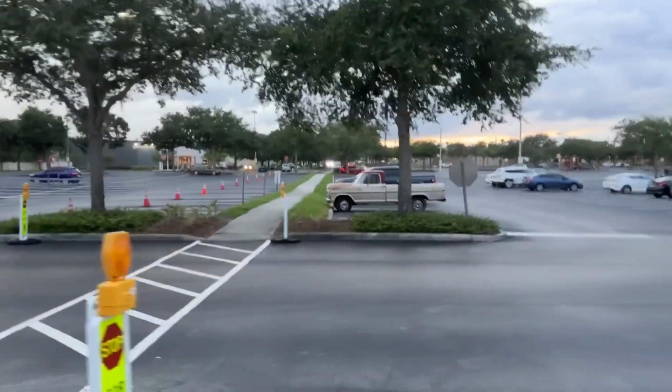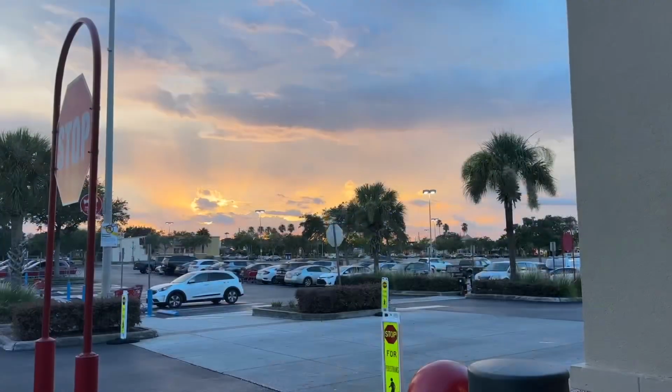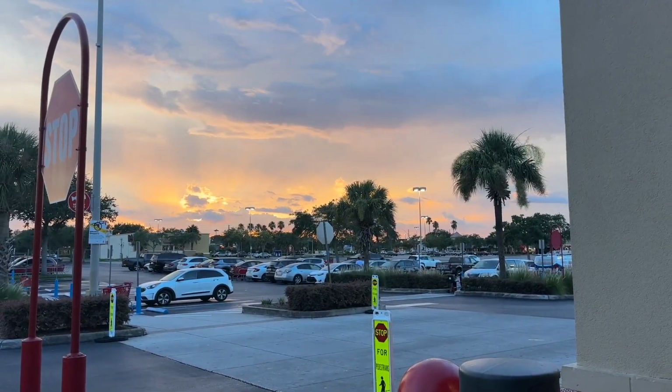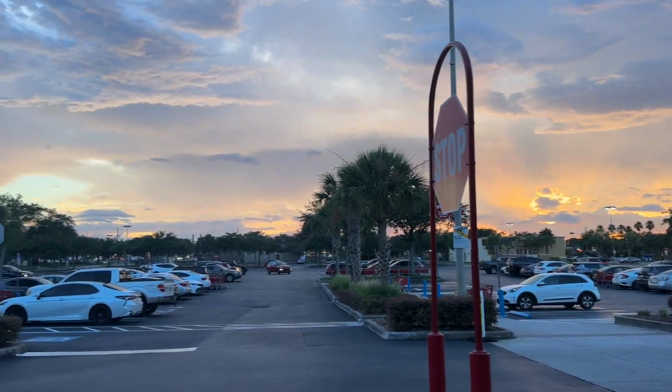So while my mom is catching up with her cousin, we finished dinner. Matthew and I were getting a little restless, so we decided that we were gonna go for a little walk over to Target. See if we can find something cool. There's an old Ford truck over there, that's pretty cool. Just coming back out of Target and the sky is just beautiful.